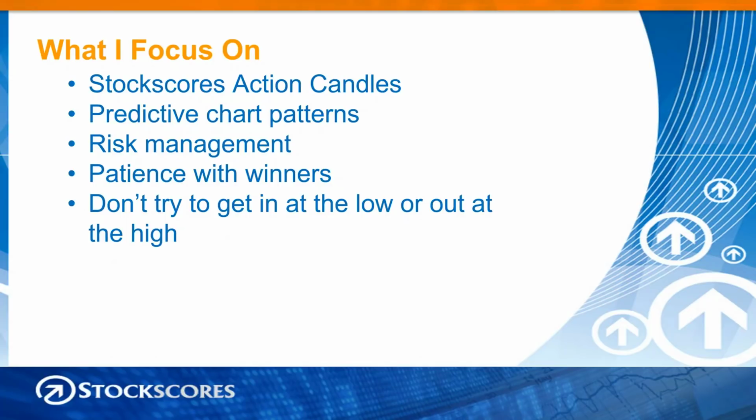It's built into the Stockscores website. It's built into the indicators I use to day and swing trade and position trade the market, which is very short-term, medium-term, and long-term trading. And just about every trade that I do revolves around the action candle.